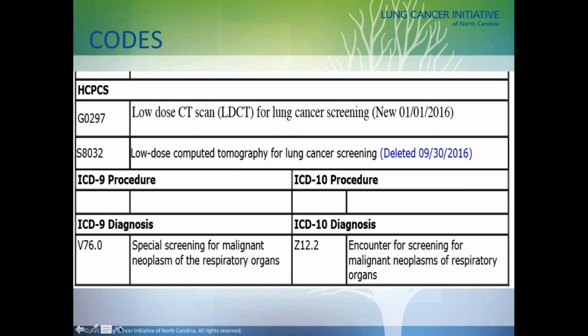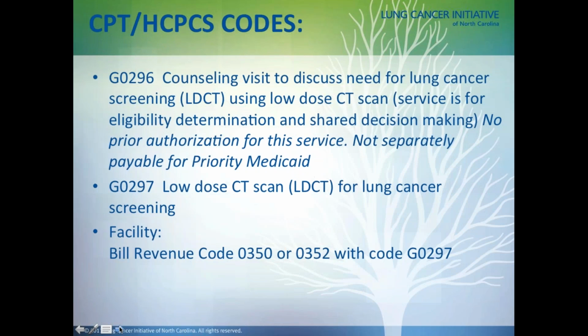These are just some of the codes you can use for lung cancer screening. I put these in here just for you to be able to have, and these are some of the things that we've been able to use for your shared decision making. Again, this is just more about the counseling visit and low-dose CT screening, just some codes. I get this quite a bit about what codes to use, so I wanted to give folks an example of how they could build a template for this.